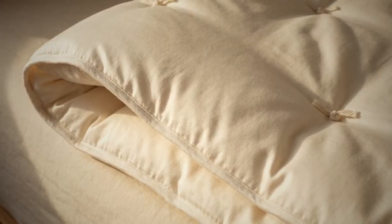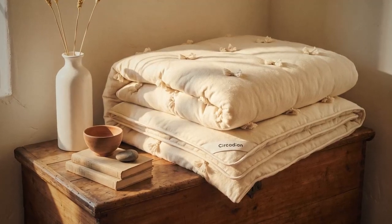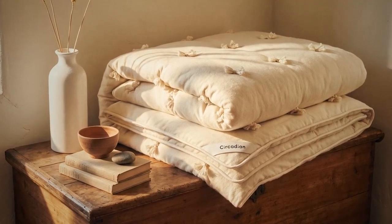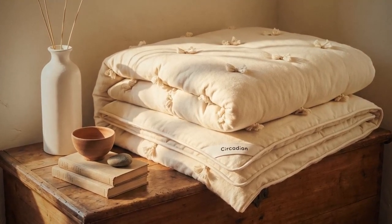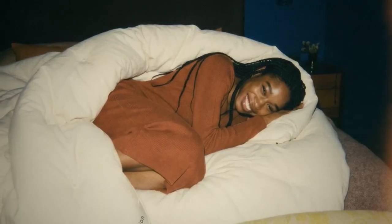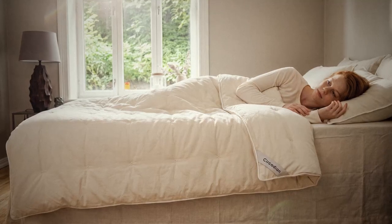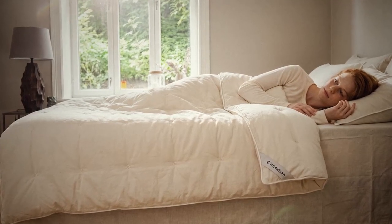How do I tell them apart when I'm staring at a listing online? One check. Does it need a separate cover, or is it finished and ready to use? An insert ships plain because it is meant to disappear inside a printed cover. A comforter usually has a stitched through pattern, and that pattern is what you look at every night.